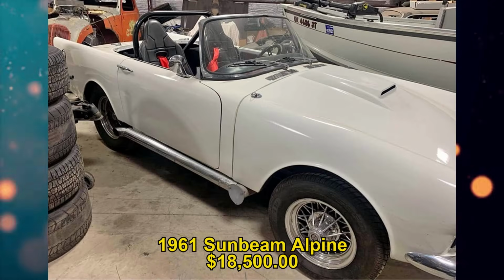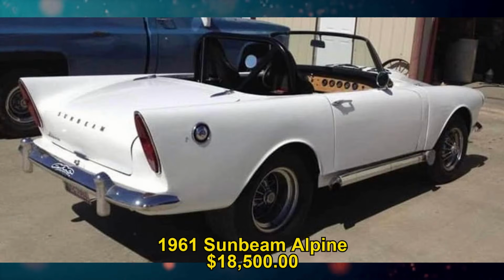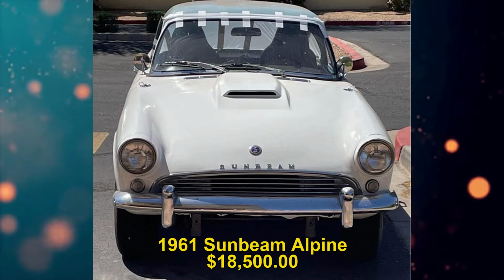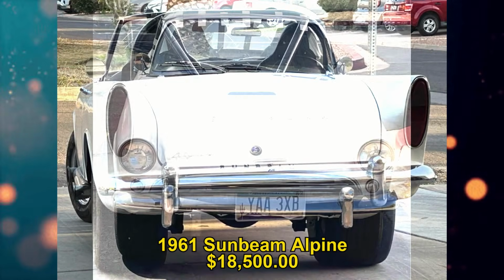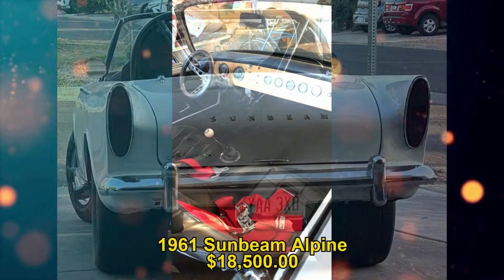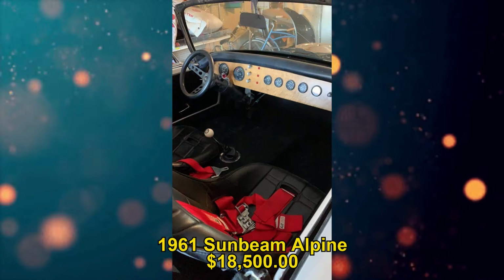And here's one that's a little different, a 1961 Sunbeam Alpine, listed for $18,500 US in Fountain Hills, Arizona. It's been driven 5,000 miles, has an automatic transmission and a clean title. From the seller's description, 1961 Alpine race car, street legal, 427 Chevy Roller, Doug Nash 5-speed, tubbed rear, new Holley 650 DP, runs well, needs some additional TLC.